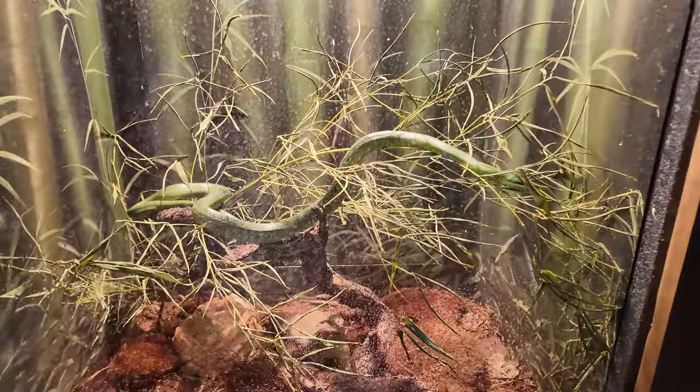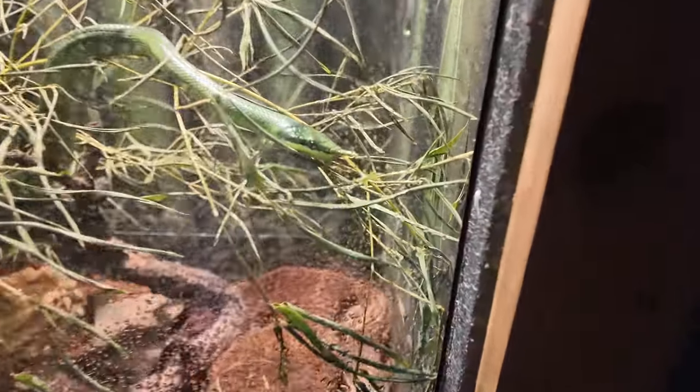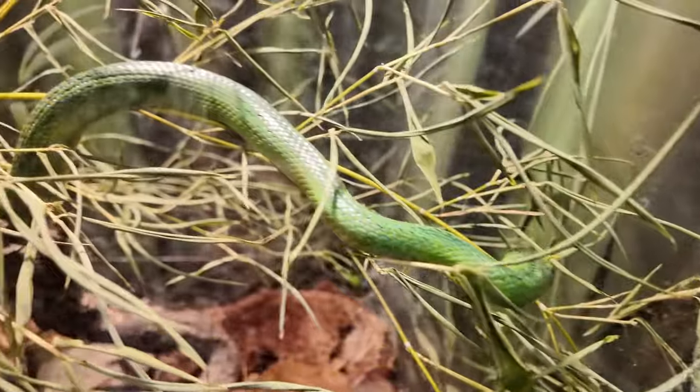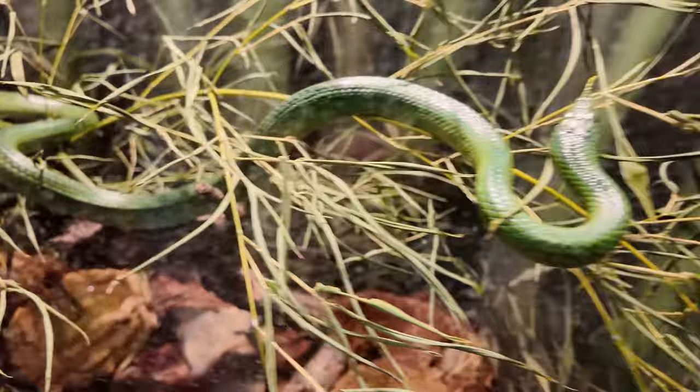Check this snake out. A very, very green snake. What is this? A rhino rat snake. Look at that nose. He's got like a pointed nose. That's crazy. Almost like he's got a horn on his nose. And he's a very, very bright, like grass green.